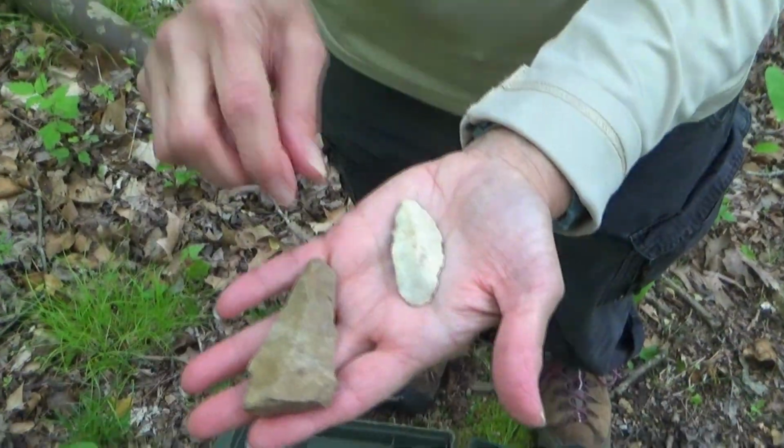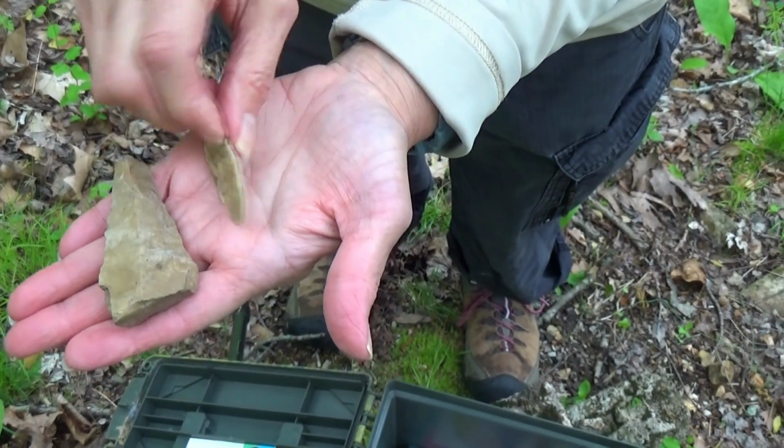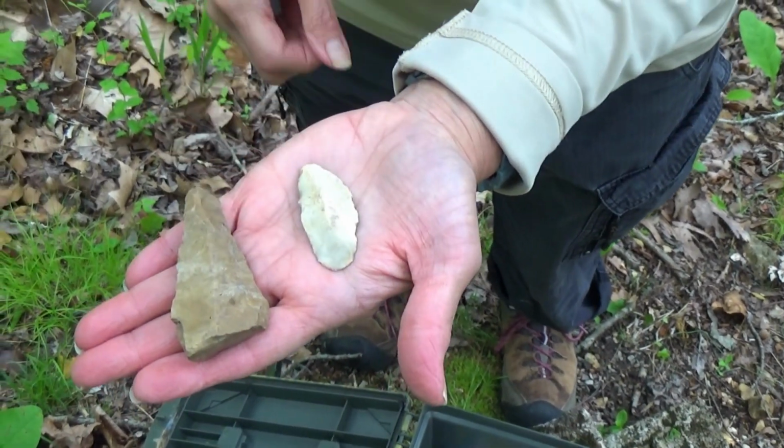Look what she found inside one of the geocaches. Yeah, flip the other one over. Yeah, it's pretty cool.